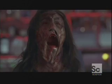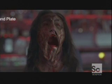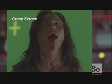How many different layers or elements are in that shot? Can you show me some of them? Yeah, I can show you a few of them. No wonder Steve looked wary. Turns out there are at least 50 different CG passes for this shot.